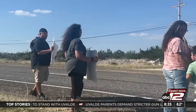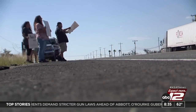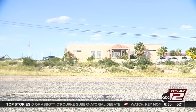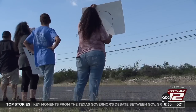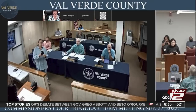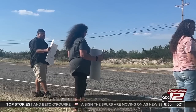A protest was held in Del Rio Saturday in response to the National Rifle Association event happening there. The small group of protesters were staged along Highway 90 across from where the event was happening. Protester Maritza Mancha says the event is the Friends of NRA's annual fundraiser. Valerie Rodriguez, another protester, says they attended the Val Verde Commissioners Court on September 27th, asking them to push the event back out of respect for what happened at Robb Elementary.